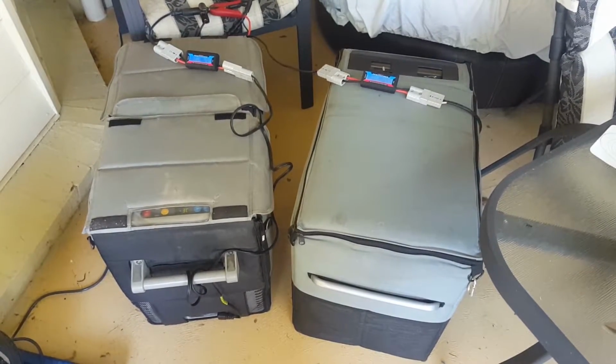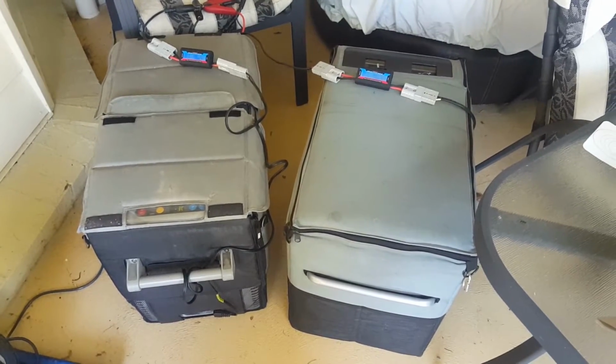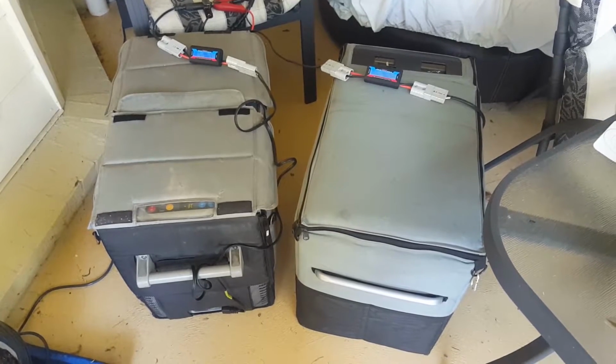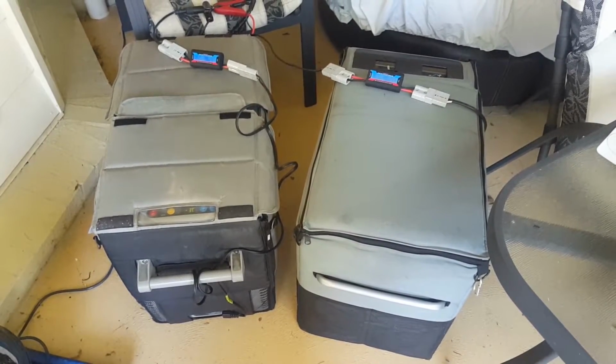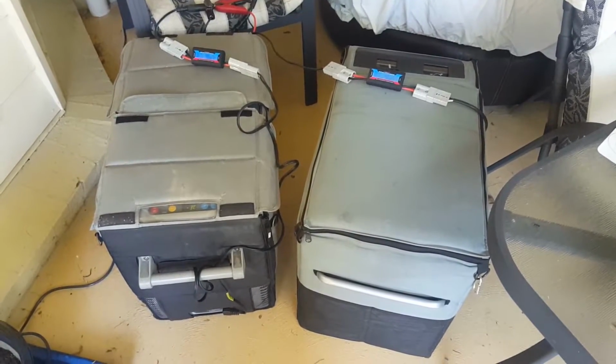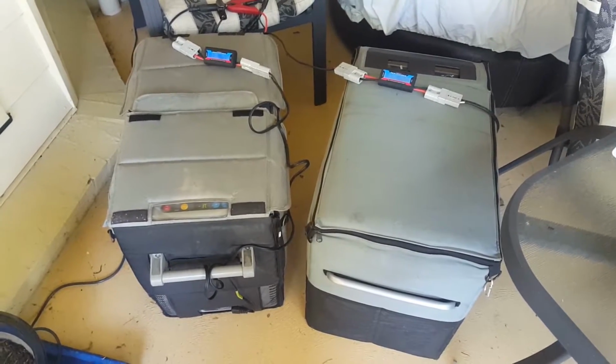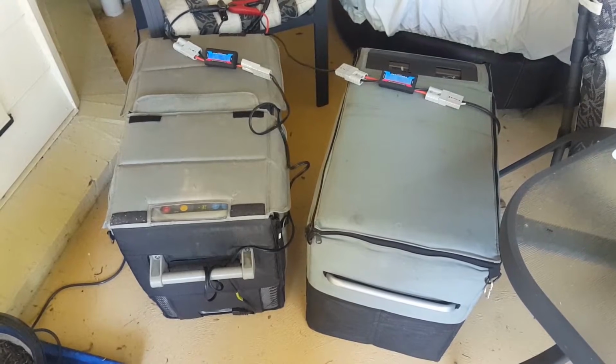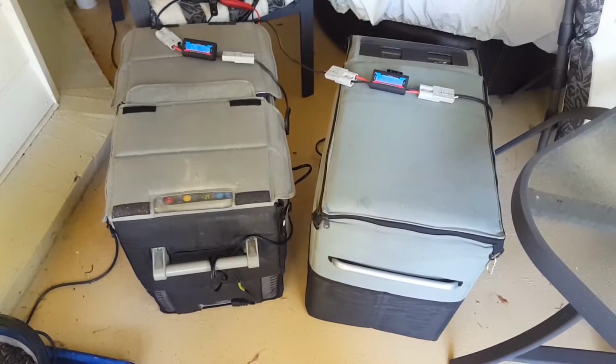Obviously I've already got the fridges down to temperature before I start the test, so I'm going to do each one for 2 days and then just average out the numbers. I let it run for exactly 24 hours, record how many amps were used, reset the gauge, let it run for another 24 hours, and then average out those results.